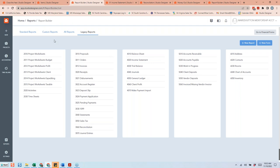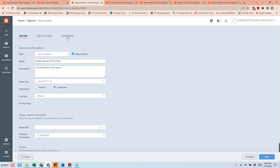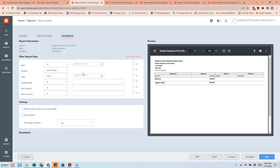The next account is vendor deposits. Did I make one on here? I actually saved a report. I don't know if you guys are going to like this one or not, but I'll show it to you. This one is my vendor deposits. Remember, I didn't have very many, but this is a vendor deposit. What I like about my report parameters is that it matches. So that's the first thing you want to look at. But secondly, it gives me the vendor, the order number, and the client. The regular report just kind of gives you the total.